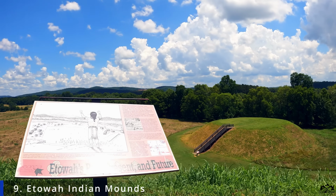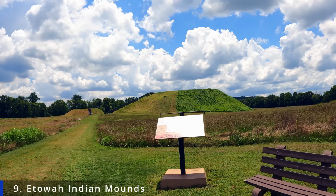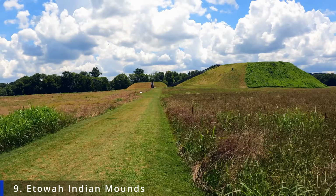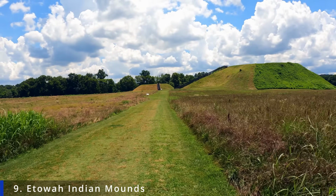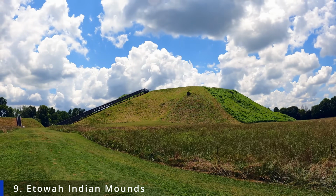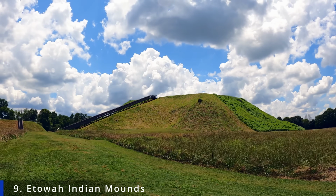and constructed earthworks. The Etowah Indian Mounds themselves include several preserved etchings of bird and snake motifs, depictions of totem pole, and burial shafts. The Great Temple Mound is the largest and tallest of the mounds, reaching more than 60 feet in height. And believe me, they're so much more majestic in person.